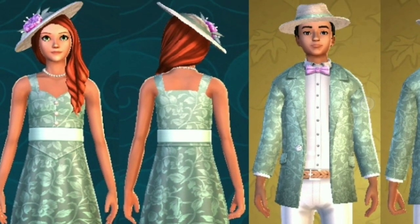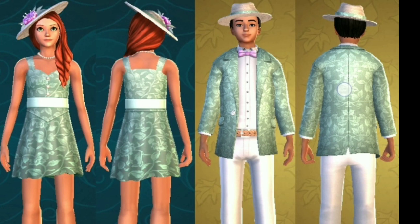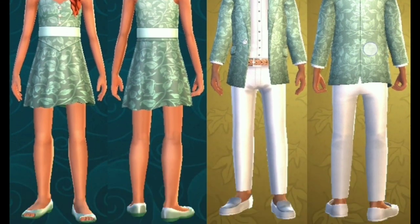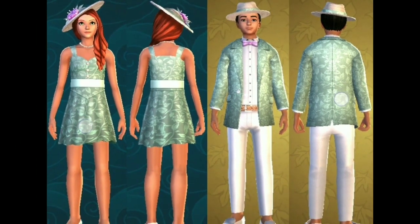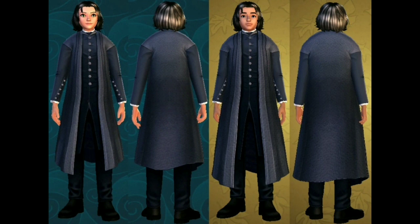The head is in one set with the hair, so you cannot separate it. And the dress also one piece. And yeah, that's about it. We'll have Snape looking outfit soon in full marks.